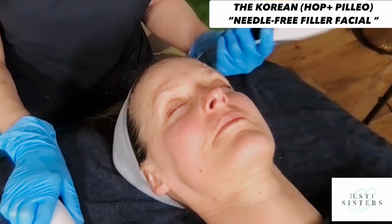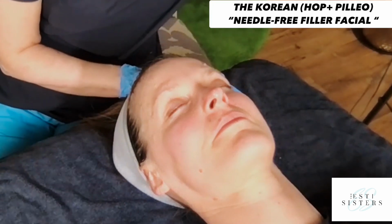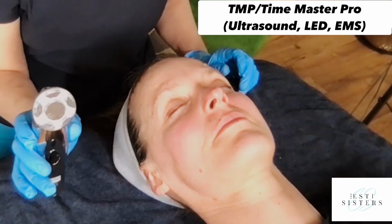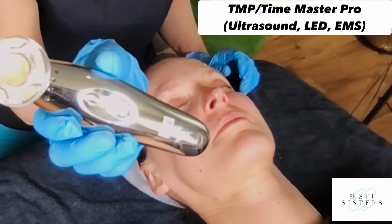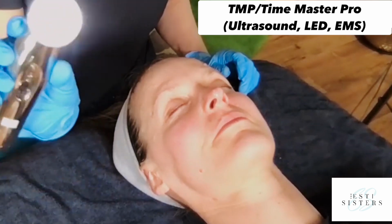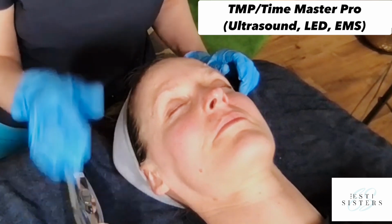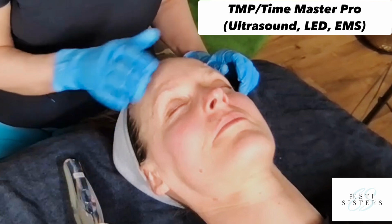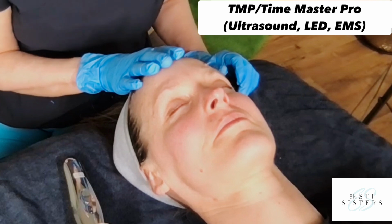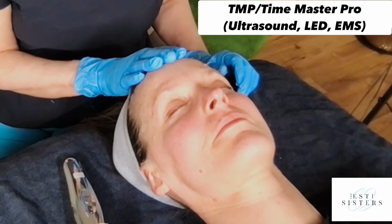So our next step after we've completed the cold plasma portion, one of the device modalities that we use with all of our needle-free filler facial treatments is our TimeMaster Pro. This is our ultrasound, 90,000 oscillations per second, combination of LED and electromuscle stimulation. It's now reformulated, or redeveloped, with level 1 having no electromuscle stimulation for clients that find that too sensitizing. And then we have level 2, 3, which increases incrementally the amount of electromuscle stimulation. And level 4 is pretty intense. So I would recommend probably starting at a level 2 or 3. And then as you work with clients over time, you can increase to level 4.